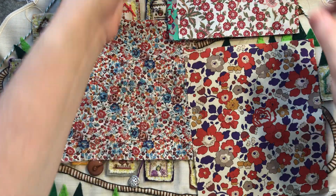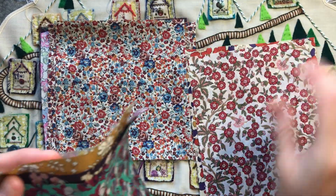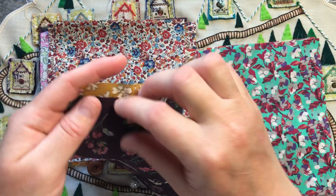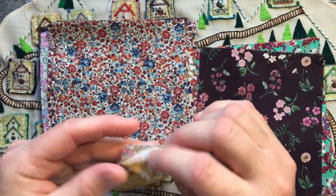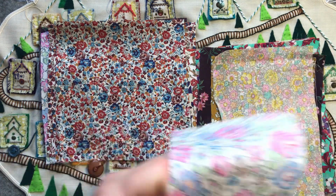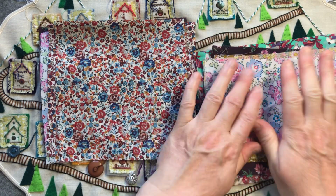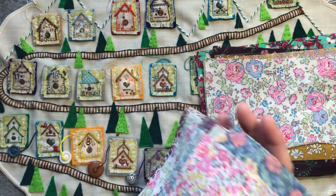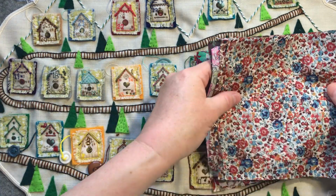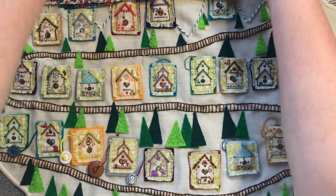So isn't that lovely? So I think you get about 7 pieces. 3, 4, 5, 6, 7. So I think that's very good. That's going to give me a lot of fun for just a few dollars. So I'll put those back in their packs in due course.